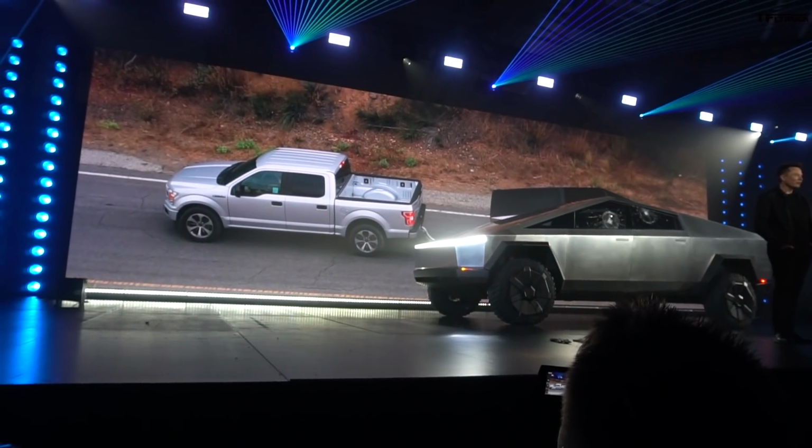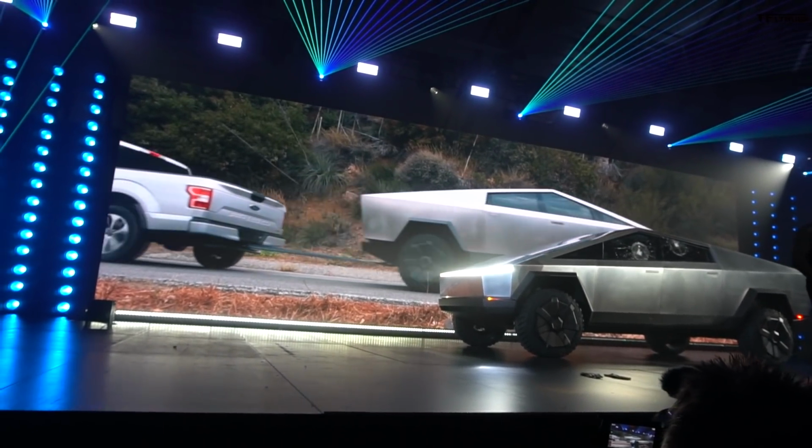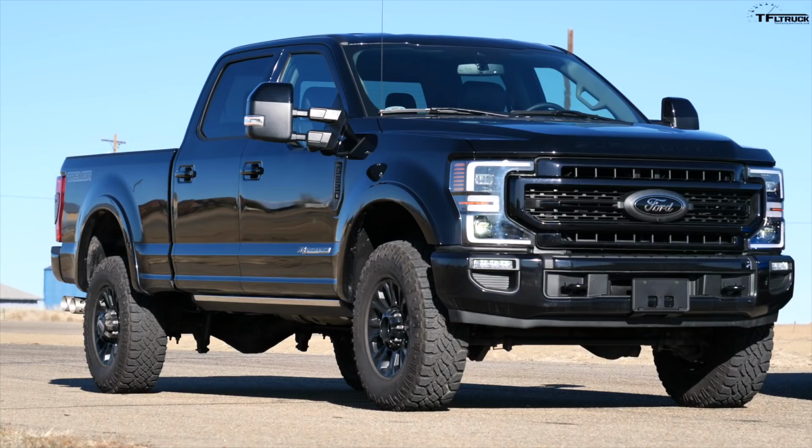But I think the most important thing that it means right away is, when I was at the launch of the truck, they did a tow-off between the F-150 and the Cybertruck. That was a two-wheel drive F-150 as well. Yes, of course. But the Cybertruck may now be competing directly against the Ford F-250, the Ram 2500, the Silverado 2500, which completely changes the name of the game, completely changes the rules.